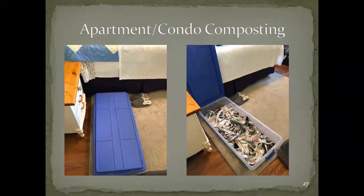And I just have myself and my son, remember? And I'm still running stuff out to my main composter while I get these guys boosted and going again. So that shuts and slides right under the bed. I don't have to run. I don't have to go to the basement. And if I was in an apartment, I wouldn't have a basement. So this is my little Hefty tub that goes under the bed.